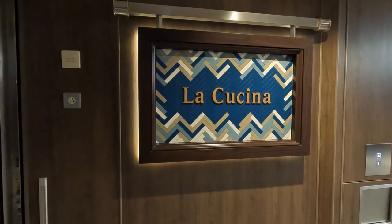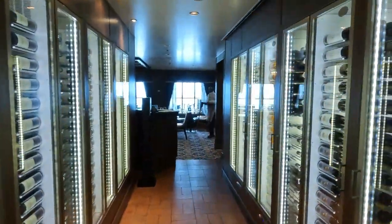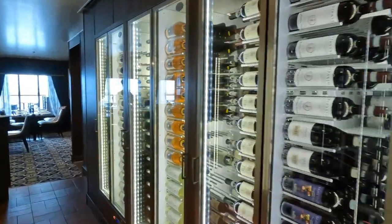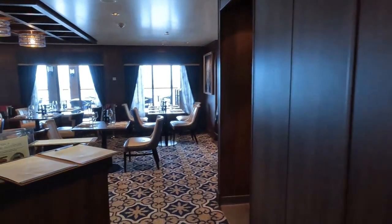If you're in the mood for an Italian meal, then La Cucina is the place to be. Enjoy a bottle of wine, get wrapped up in a plate of pasta, but just remember to save room for dessert. La Cucina is a specialty restaurant found on many Norwegian ships.